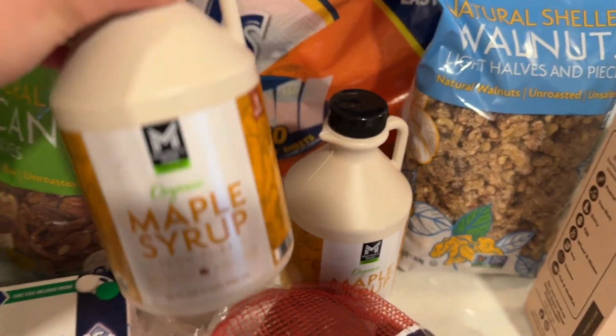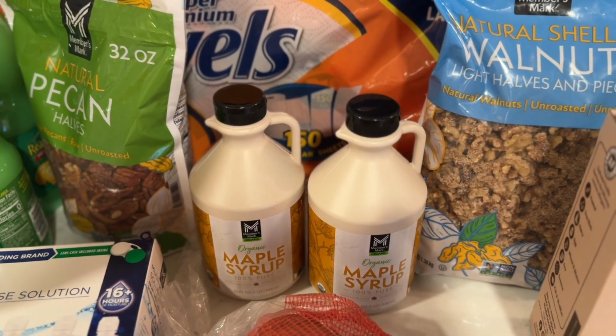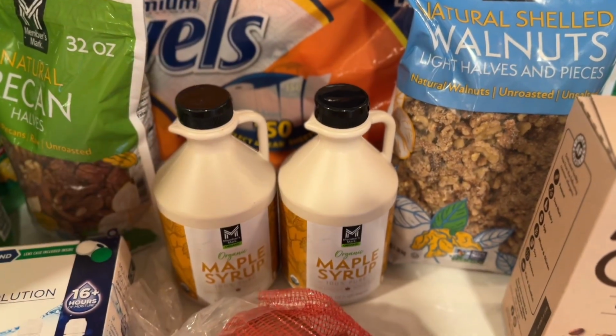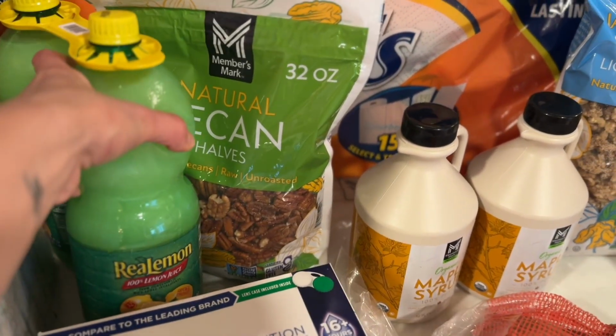And then I love their maple syrup. It's organic. I have not found a better price on maple syrup than what Sam's Club provides, even Azure. This is the best deal on maple syrup. And so because maple syrup is one of our main sweeteners, I've got to always have a good supply on hand. All right, and then I bought this lemon juice.